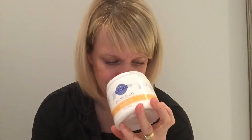Neroli Blossom Washer Whiffs. I've mentioned before that I was not a big fan of the washer whiffs in Neroli Blossom. And I have, oh gosh, the smell. Okay, it's Neroli Blossom, Pikake Jasmine, and I don't know if I'm saying that correct, and Delicate Tuberose. I don't know if it's the tuberose.